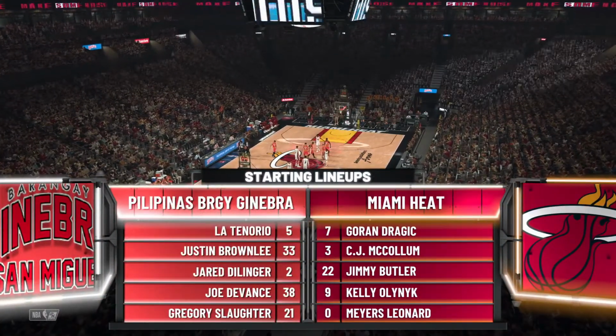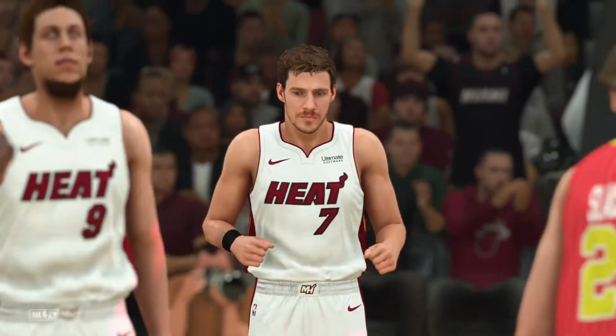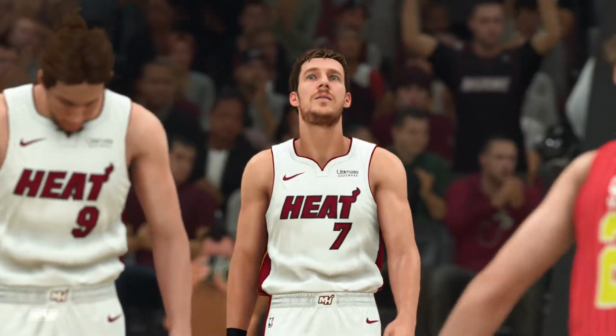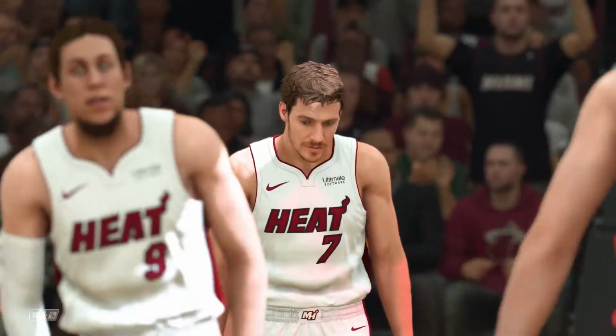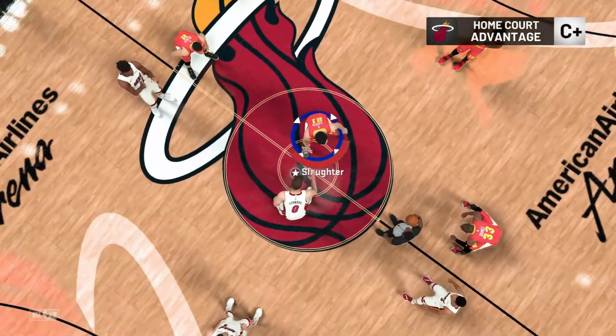Now the starting group for the visitors. Shorty out there at B-Train. Then it's D. Then it's Big Smooth. And for the Heat, Butler and Olynyk, the forward duo. C.J. McCollum out there with Dragic. And it's Leonard in at the 5 spot.